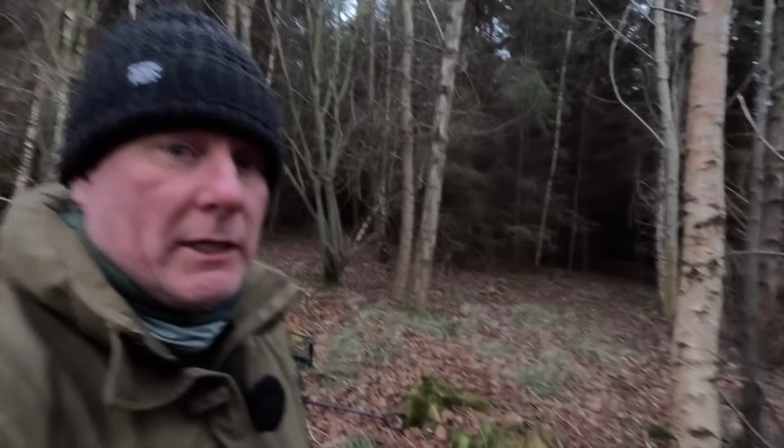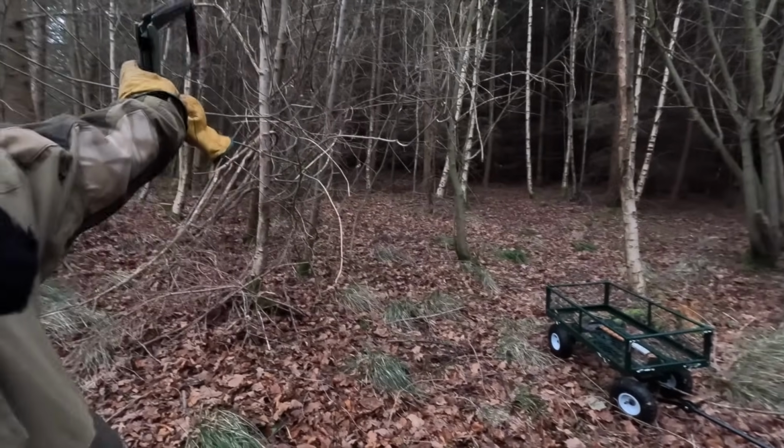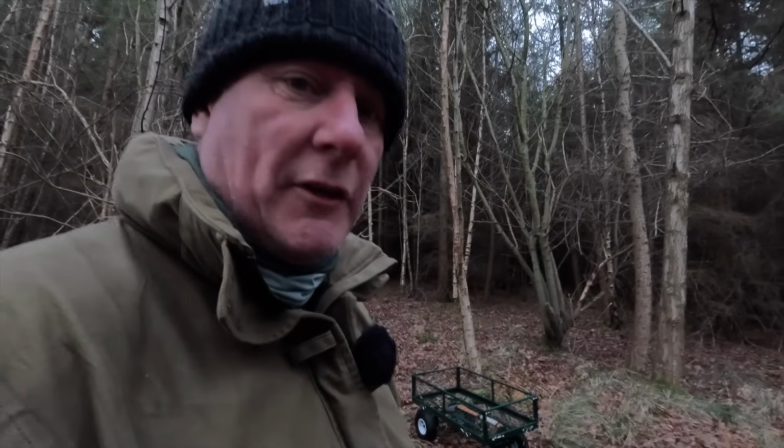What I'm going to do now is I'm just going to process that, put it into me trolley and drag it all the way back up the camp, which is about 70 metres, 100 metres up the woods. This is where I come down and get wood. I'm coming down to an area where there's loads of dead trees, and I'm just thinning them out every time I come up. It's a nice bit of hardwood. So there's a few more across the side there, which I'll get at another date.